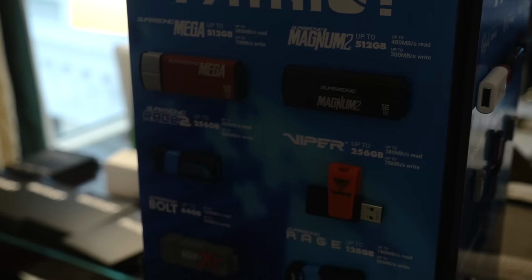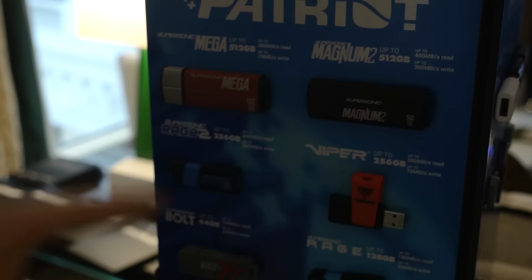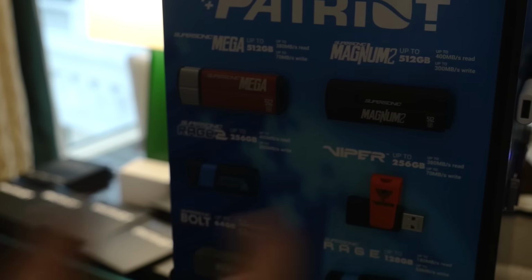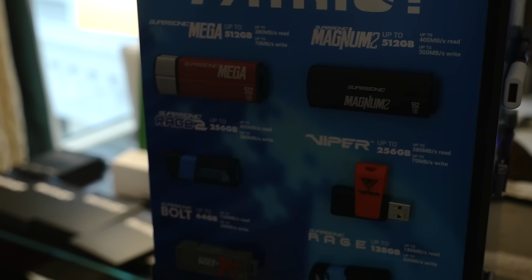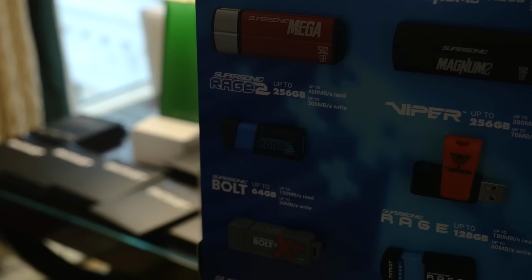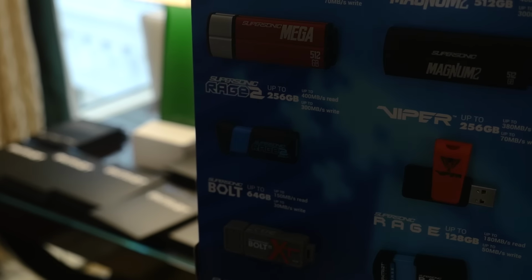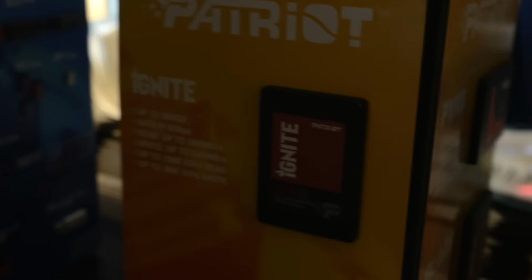These are all pretty fast, but this is the Supersonic Magnum 2, up to 512 gigabytes of storage, up to 400 megabytes per second read, and up to 300 megabytes per second write. So it's basically like an SSD that you plug in via USB. This one down here is the Supersonic Rage 2, up to 256 gigs. It's a little bit smaller form factor, but still the same speeds: 400 megabytes per second read, 300 megabytes per second write. That's super duper fast.